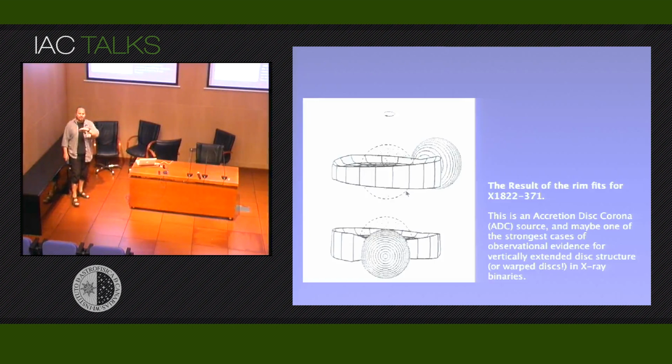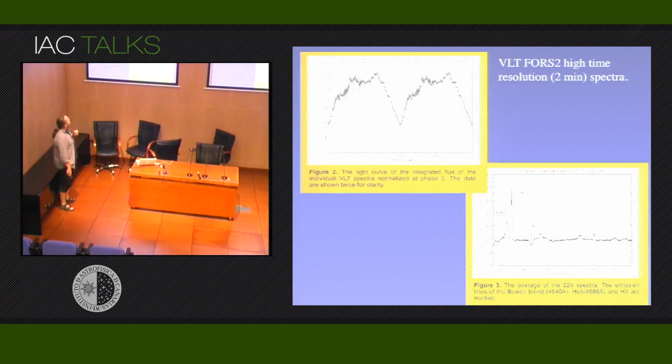And so we got some VLT FORS2 data with 2-minute time resolution, which is quite nice. Here's an average spectrum down here. And by the way, this is not my work, this is what someone else has been doing, and so I'm just explaining a little bit about that. So there's a light curve there from the continuum.